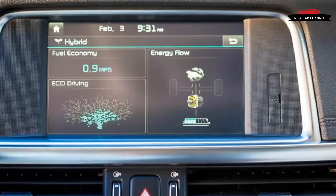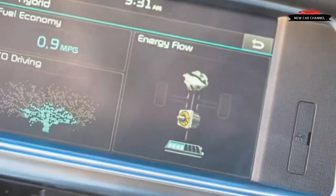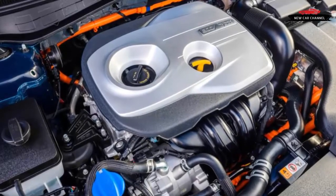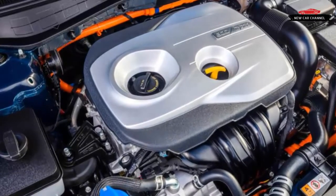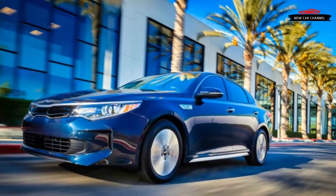As in the standard Optima, the hybrid's passenger compartment is a satisfying place to spend time. It boasts great fit and finish, an easy-to-use control layout, and comfortable seats front and back. Apple CarPlay and Android Auto connectivity are standard, and options such as a panoramic sunroof, heated leather seats, and the Harman Kardon audio system create a premium vibe.